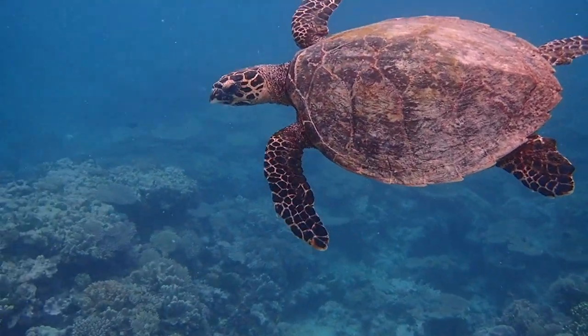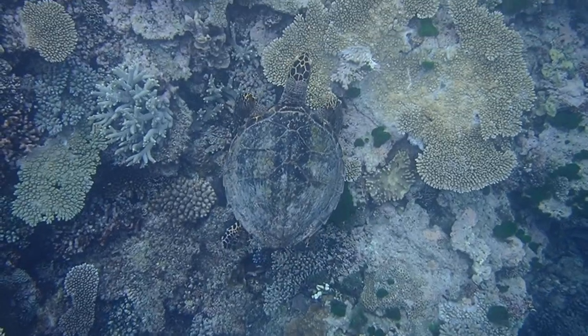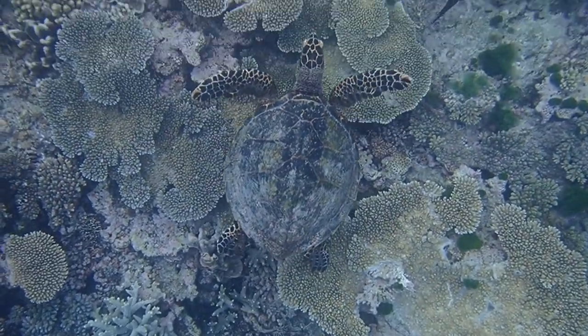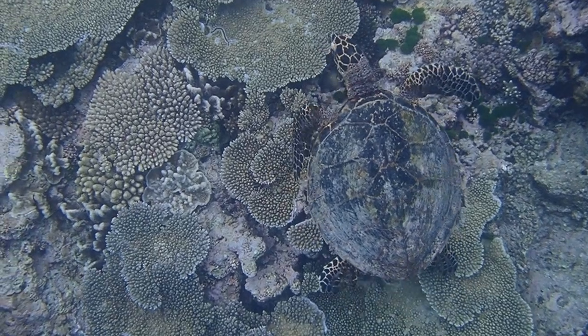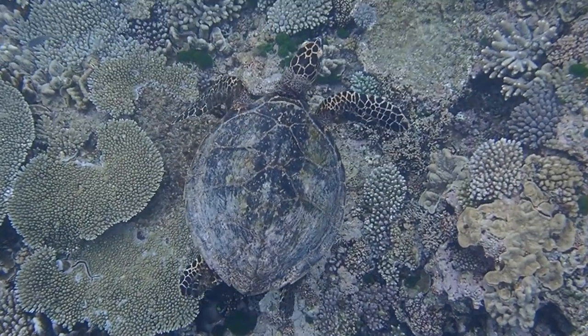Turtles can sometimes attempt to come ashore a few times in one night before finding a spot they like. Things that can disturb them are noise and light, which is why in this video you'll see footage with poor lighting and sound. It was more important for us to respect nature, even if it meant we couldn't share our experience with you to the best quality possible.